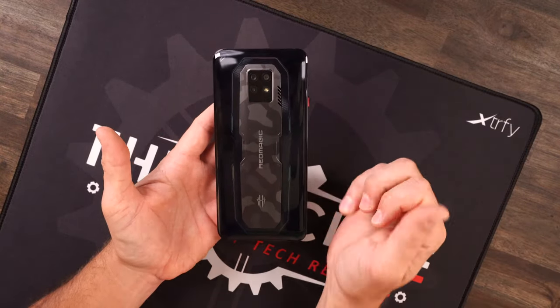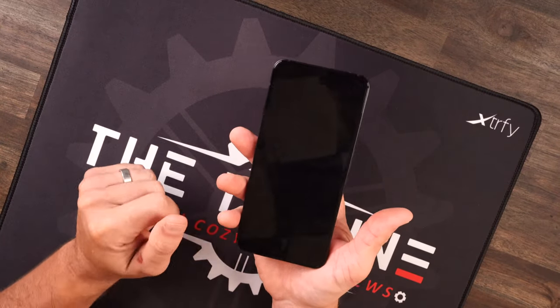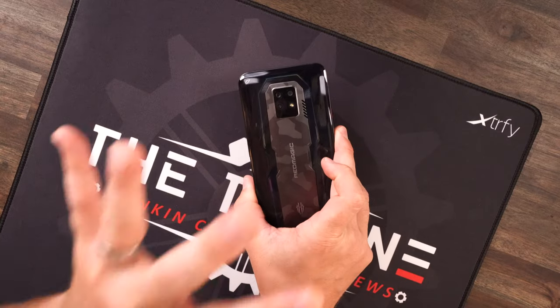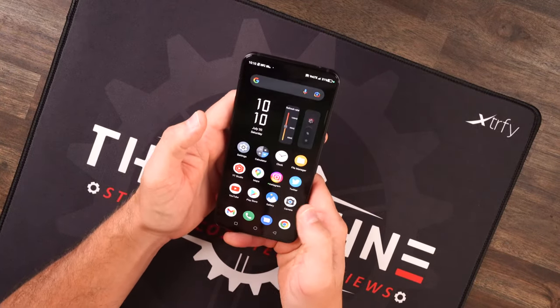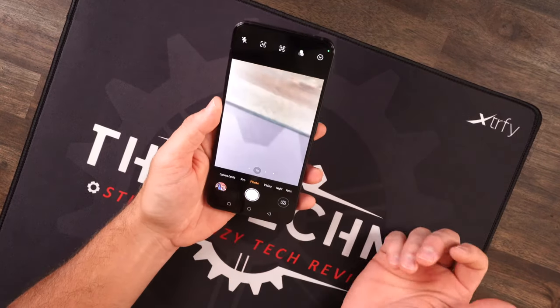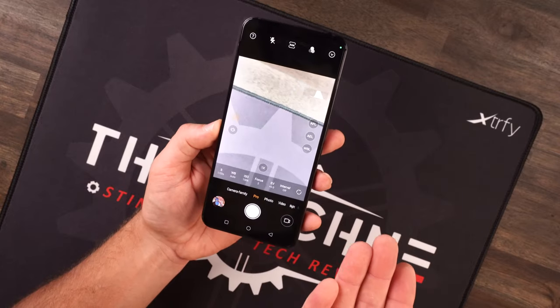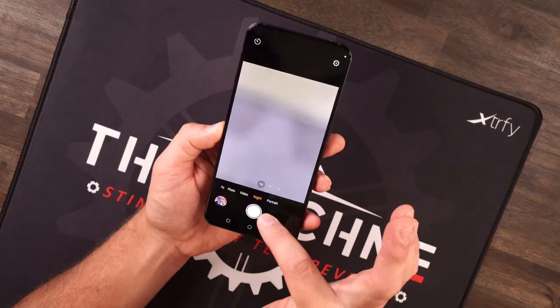Now, as far as the camera, you got a 64 megapixel on the back. On the front, you have a hidden under display 16 megapixel. And this camera is absolutely fantastic. You have so many different settings. Let me go on and fire it up. As you see, the touch sensitivity is so fast. You have photo. Swing it over here to Pro. And you have so many different settings to choose from. It is amazing. You have video over here, night mode, portrait.